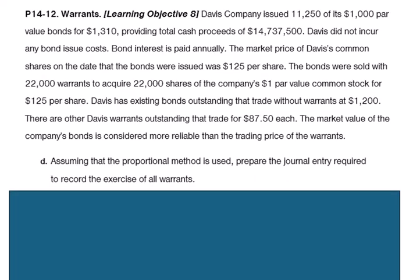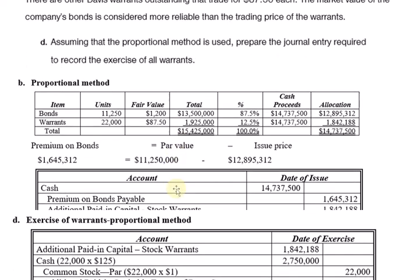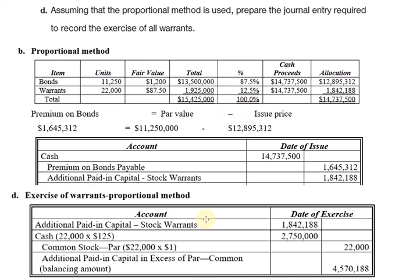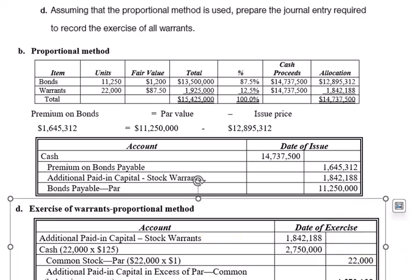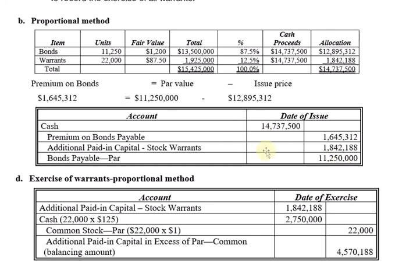Okay, so let's look at requirement D now. Requirement D says, assuming that the proportional method is used, prepare the journal entry required to record the exercise of all the warrants. So let's take a look at that solution. I'm starting off by providing the solution to part B, so we have the information that we calculated before. All right, so here's the part B solution with the entry.